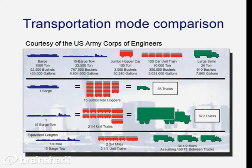Here you see a transportation mode comparison. A 15-barge tow is common on the larger rivers with locks. These are an extremely efficient mode of transportation, moving approximately 22,500 tons of cargo as a single unit. A single 15-barge tow is equivalent to about 225 railroad cars or 870 tractor-trailer trucks. If the cargo transported on the inland waterways each year had to be moved by another mode, it would take an additional 6.3 million rail cars or 25.2 million trucks to carry the load.